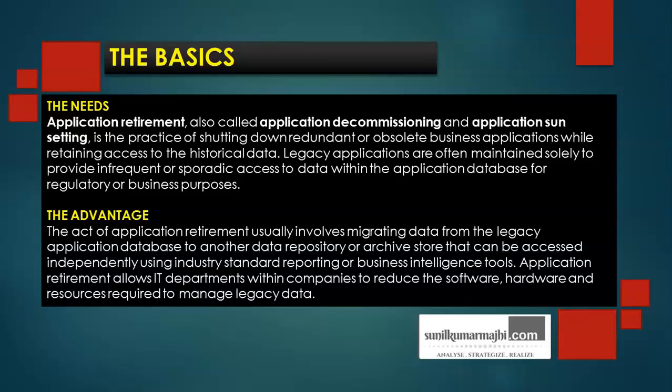So the data which are already captured will also need to be migrated in the same format, in the same state. It shouldn't be like that after migrating the data, most of the data is corrupted, damaged, or manipulated. It shouldn't be like that. It has to be a smooth process wherein your data is migrated in a similar state.